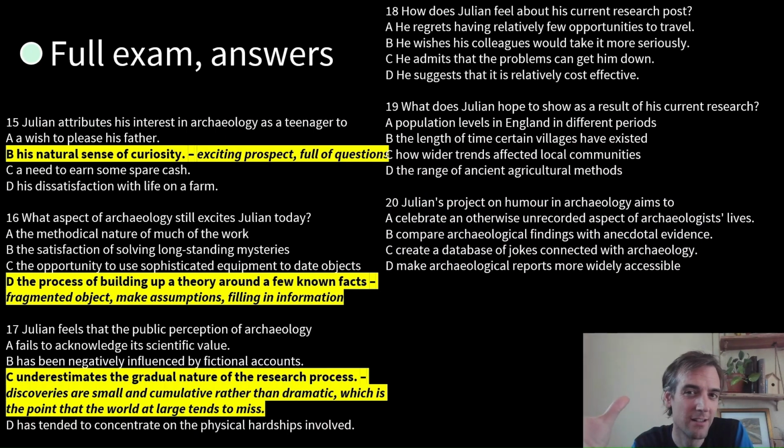C is a better answer, as we often say for C1. B maybe could be if you're a bit generous with the interpretation, but C is much more clearly correct. And D, no, he said it's painstaking, but that just means methodical. It doesn't really mean physically painful.